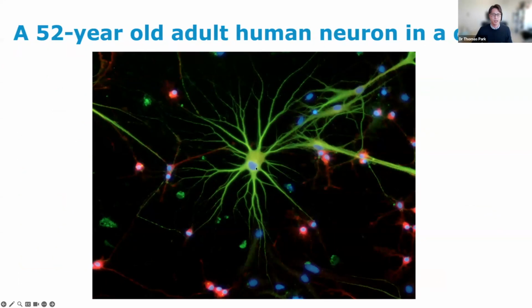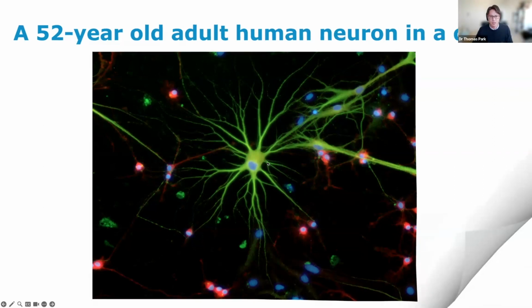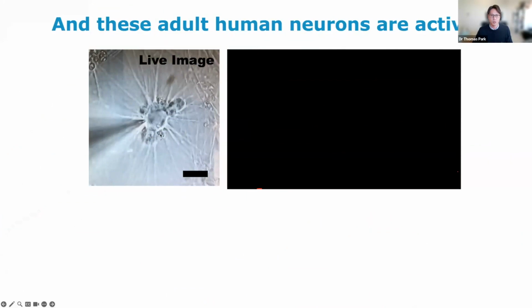And what's really exciting is that, at least when we published, this was the only publication in the world showing that we can actually keep adult human brain cells, neurons, alive and firing. So this is a 52-year-old neuron, much older than me. And we kept it alive outside of a person's brain, and we could not only keep them alive like this, but they could actually talk to each other. So here, this is a patch clamp.